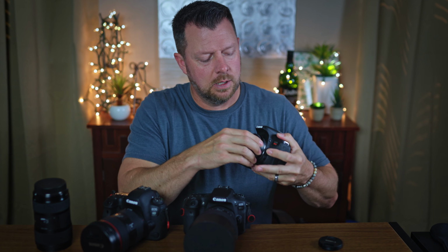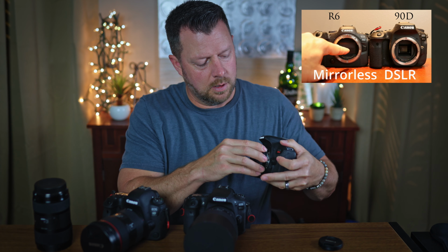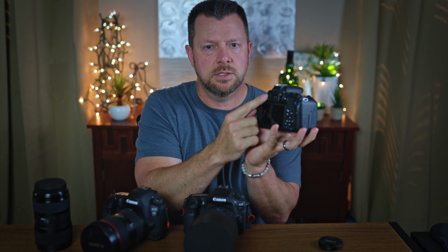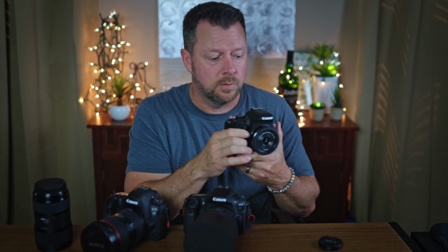First, let's talk about what a mirrorless camera is. Well, first let's talk about what a DSLR is. How a DSLR works. First of all, this is very simple. See that mirror in there? Right in there? There's a mirror in there. And what happens is the image comes in, reflects off that mirror, goes up and into this viewfinder. And you're getting a live view of what's in front of you.